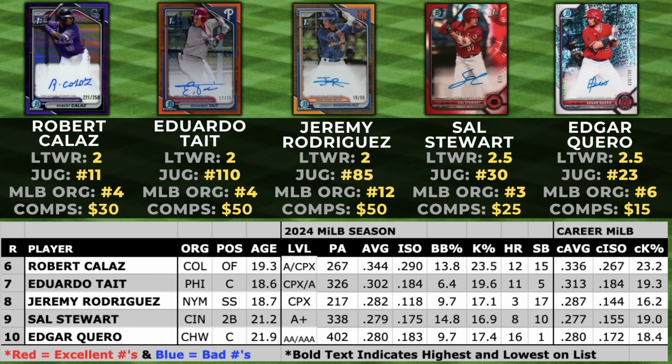Robert Calais, 19.3, played between the Complex League and Low A. He's put up video game numbers pretty much since he was signed by the Rockies. I think it was in 2023, but he's a .336 career hitter with a .267 ISO, had 12 jacks and 15 stolen bases in 2024 in only 267 plate appearances. Organizationally, he's number 4. He finished in 11th place in the Juggernaut, 11th among all minor league players. He's a Let's Talk Wax rank of 2, and his cards are still pretty cheap at $30.